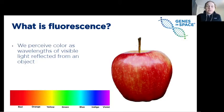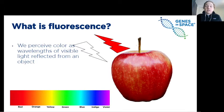So what is fluorescence? When we look at the world around us, we perceive objects as having color. And the reason for this is that visible light contains all of the colors of the rainbow. And when it hits an object, most of those wavelengths of light are absorbed by the object, but some of them may be reflected. And the light that gets reflected is what we perceive as the color of the object. So to give you an example, when I look at this apple, visible light is hitting the apple and most of it's being absorbed, but light in the red portion of the spectrum is being reflected. So I see that reflected light and perceive the apple to be red.